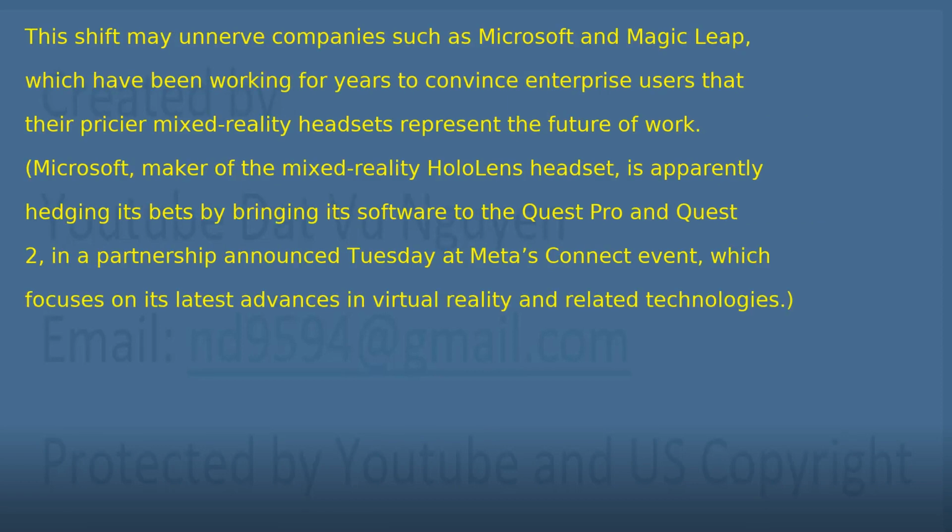This shift may unnerve companies such as Microsoft and Magic Leap, which have been working for years to convince enterprise users that their pricier mixed reality headsets represent the future of work. Microsoft, maker of the mixed reality HoloLens headset, is apparently hedging its bets by bringing its software to the Quest Pro and Quest 2, in a partnership announced Tuesday at Meta's Connect event, which focuses on its latest advances in virtual reality and related technologies.